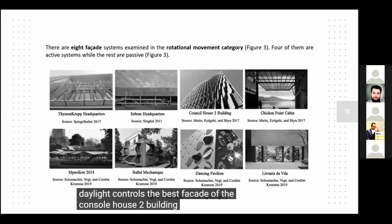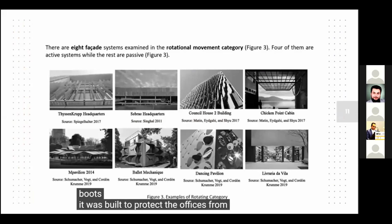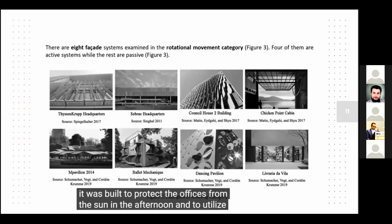The west facade of the Council House 2 building is covered with blinds made of recycled wood. It was built to protect the offices from the sun in the afternoon and to utilize the daylight as much as possible when the sun is in the east direction.